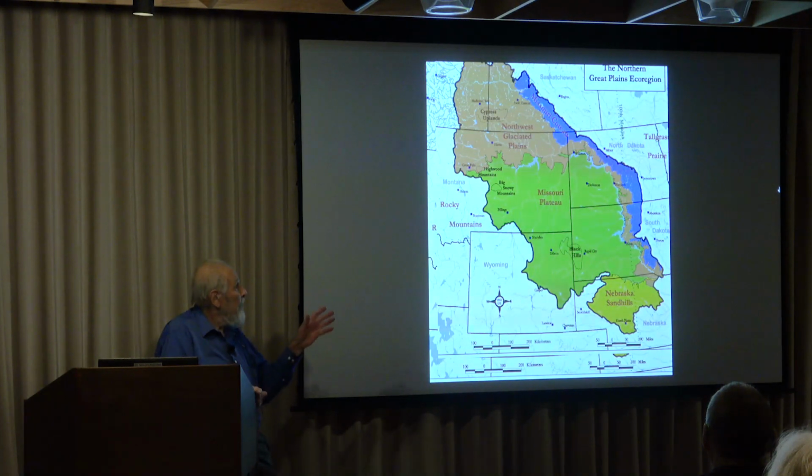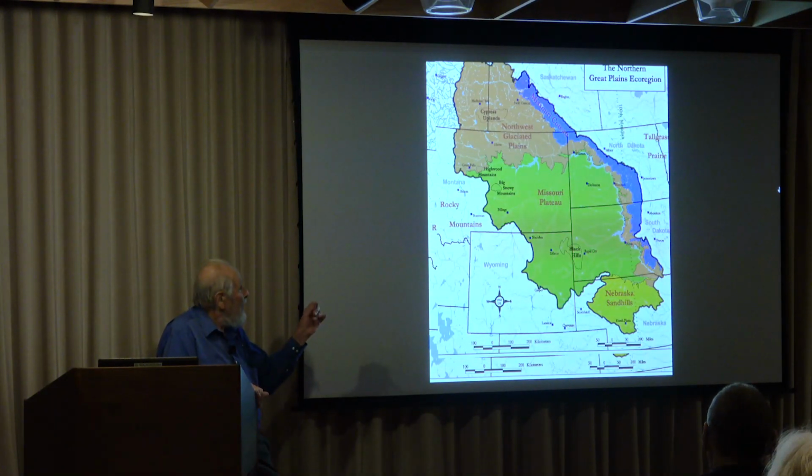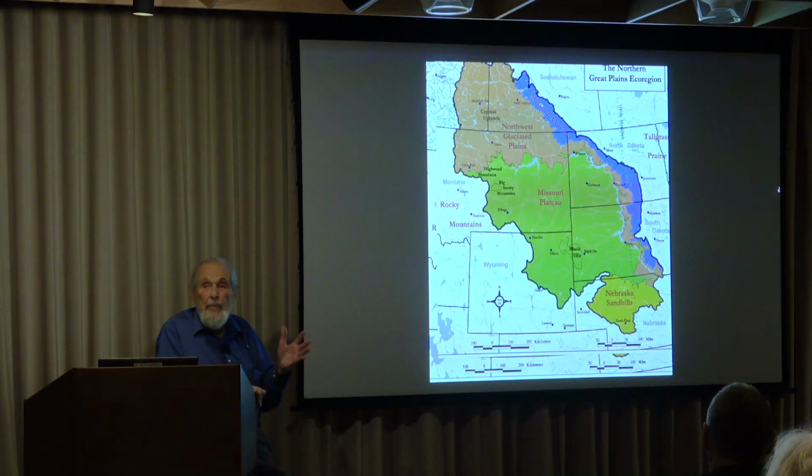So this area, is there something magical about the boundaries? No. Might we have drawn them slightly differently? Yes. Would they have been equally useful or not useful drawn that way? Yes.